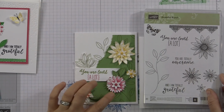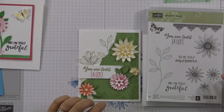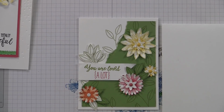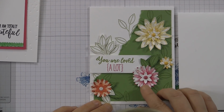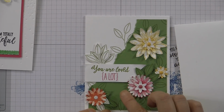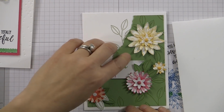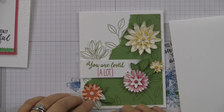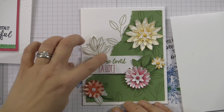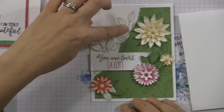And then after I stamped that flower in these various colors, I used the punch to punch out the center. And that's how I got these fun, different layering looks. So again, another variation of this stamp set and the punch. And you'll see this one's You Are Loved a Lot. I just tore the paper down, just very random. I stamped underneath it before I adhered the Old Olive piece.